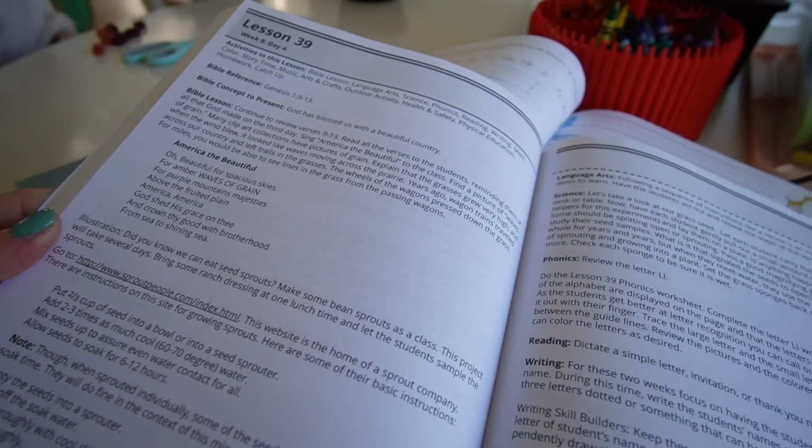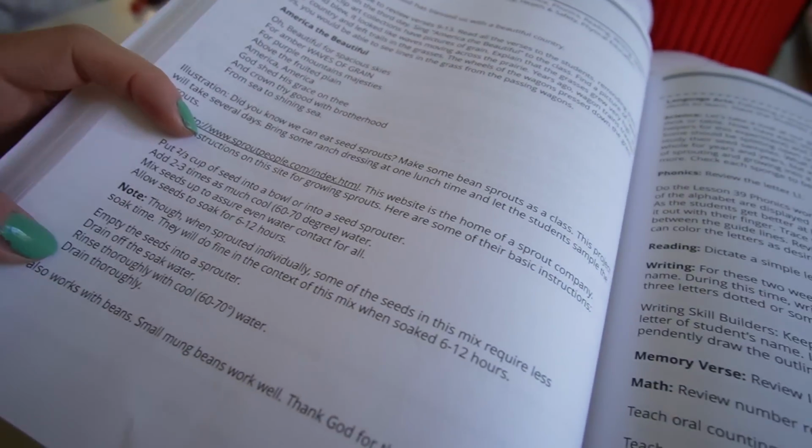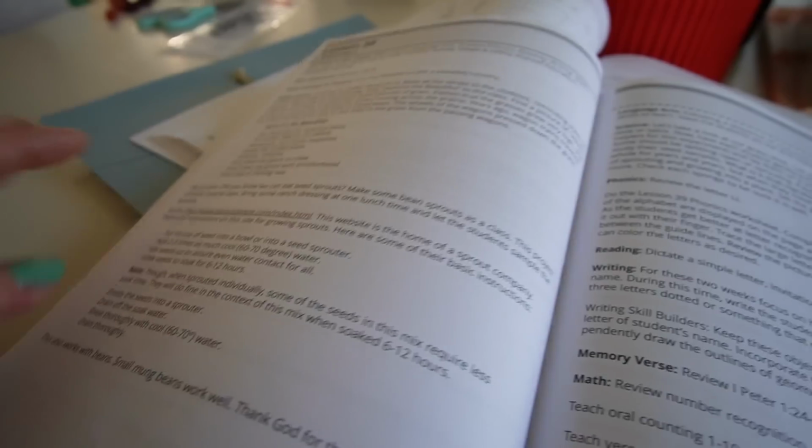So that was today's song. Then here there's a little experiment that we could do about seed sprouting. We're not going to do that today.